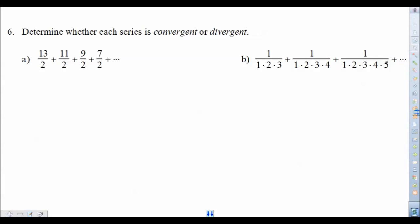Okay, question number 6, being able to determine whether the series is convergent or divergent. A couple of facts that we discussed in class about convergence test and divergence test. We arrived at a couple of important conclusions. Number 1, all arithmetic series are divergent, every single one of them. So look for that. If you can find one that is indeed arithmetic, then you have your answer already.